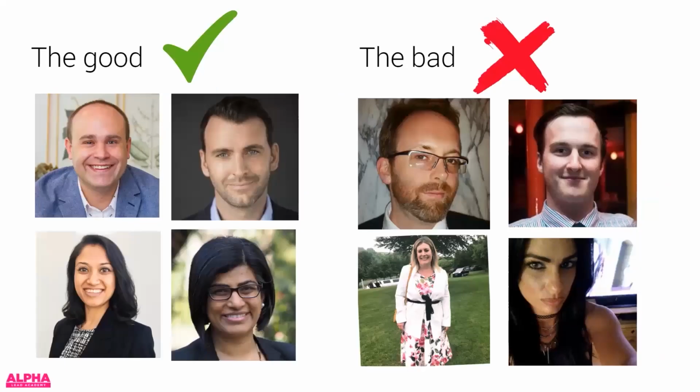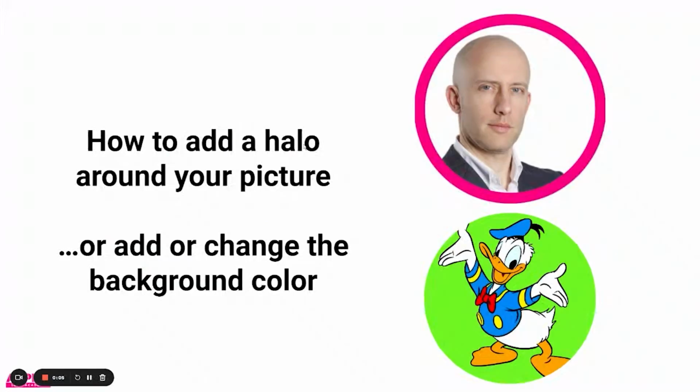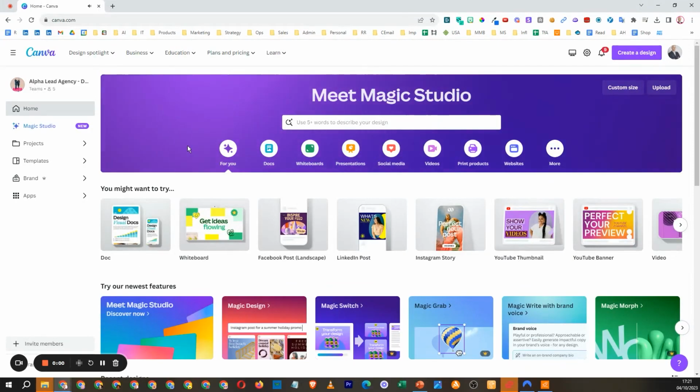Okay, just a couple more examples. You can imagine why the ones on the left are good, why the ones on the right are bad. So I'm not going to get into much more detail around this. It's pretty straightforward. So now let us talk about how to add a halo around your picture, it's this circle around it, or how to add or change the background color of your image. But before we do that, we want to remove the background from our existing picture.